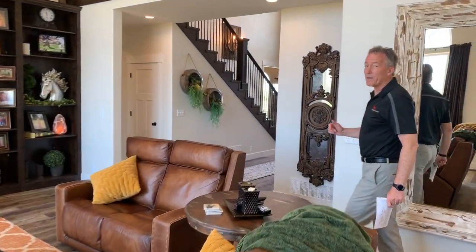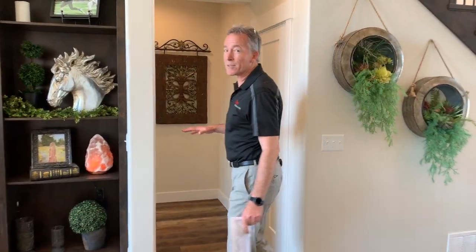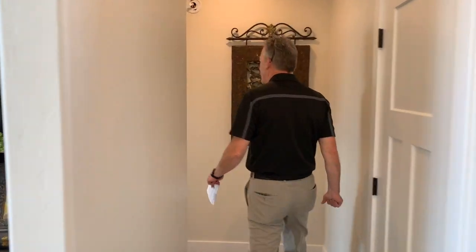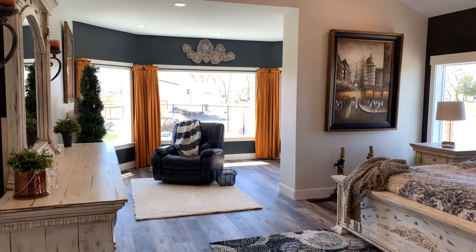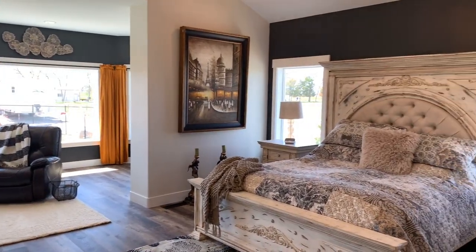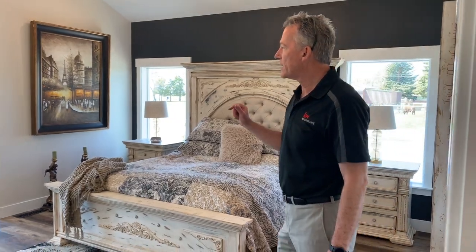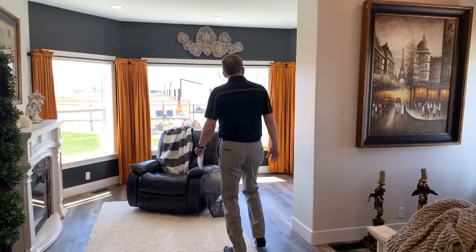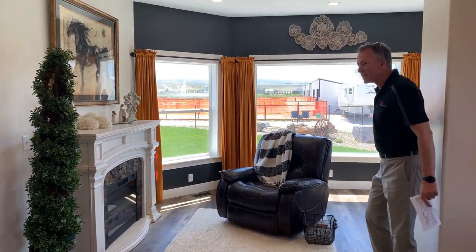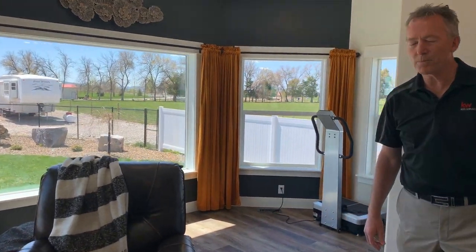Master bedroom is here on the main floor as well. This home does not have a basement, so it's a two-story home with no basement. Check out this master bedroom. This is beautiful. So this is a king size bed. As you can see, it fits in here very nicely with a sitting area back here. And there's even room if you wanted to do an exercise setup right here. It would be a great space for that too.